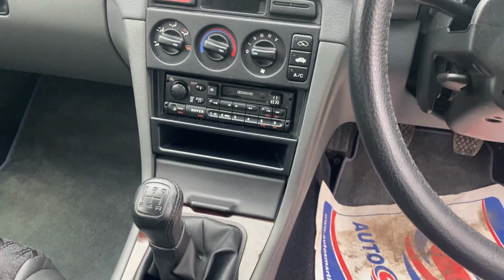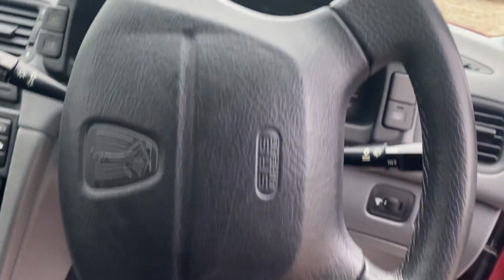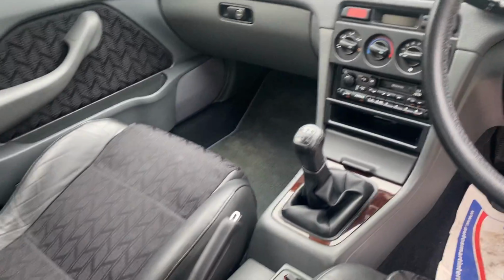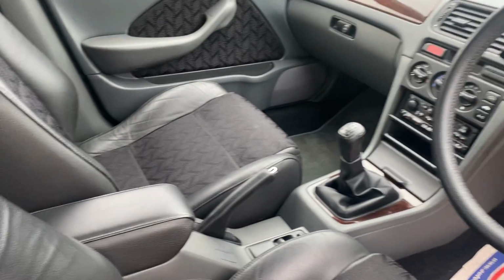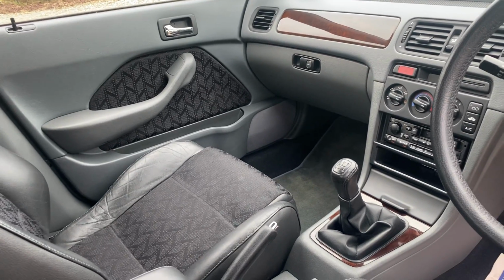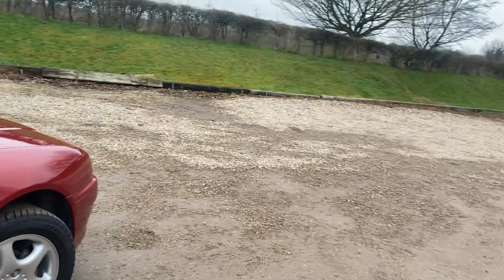It's lovely that it's retained its original radio cassette. You'll see that there's air conditioning, very nice clear instrumentation, and there's your 23,000 miles, fitted Rover mats. A little bit of a wood accent to the dashboard there to give it a bit of class, but despite it being a 1999 car, we still do have electric windows. We do have central locking. We've got electrically adjusting door mirrors, and so a very nice specification all round.